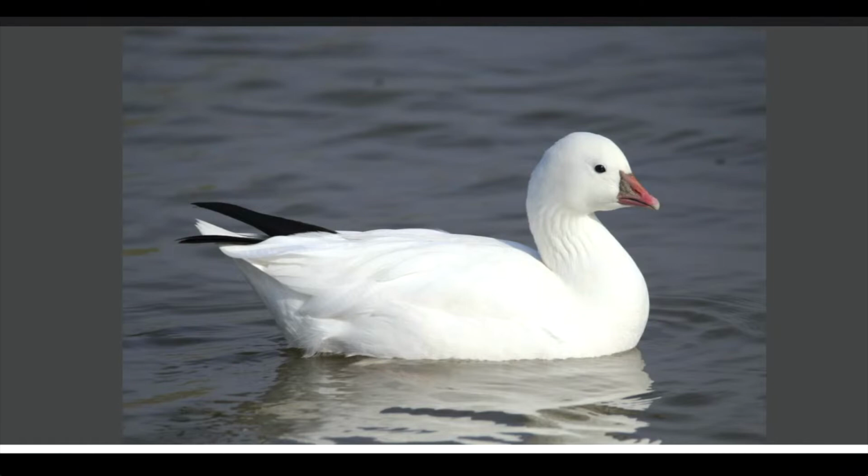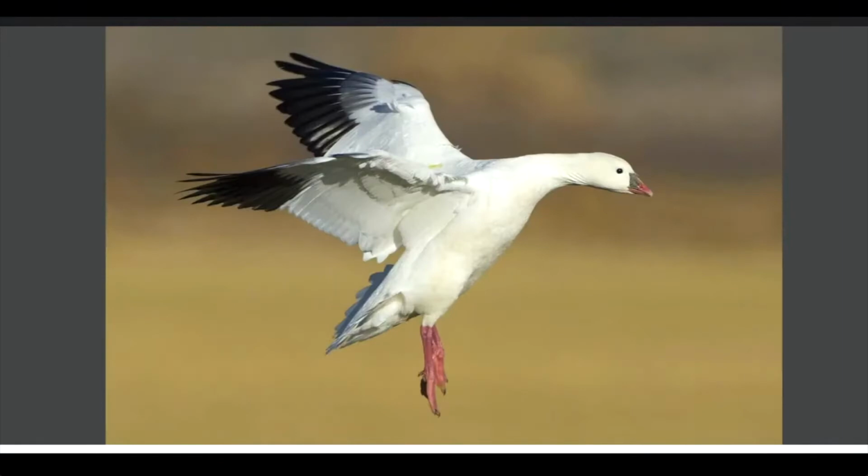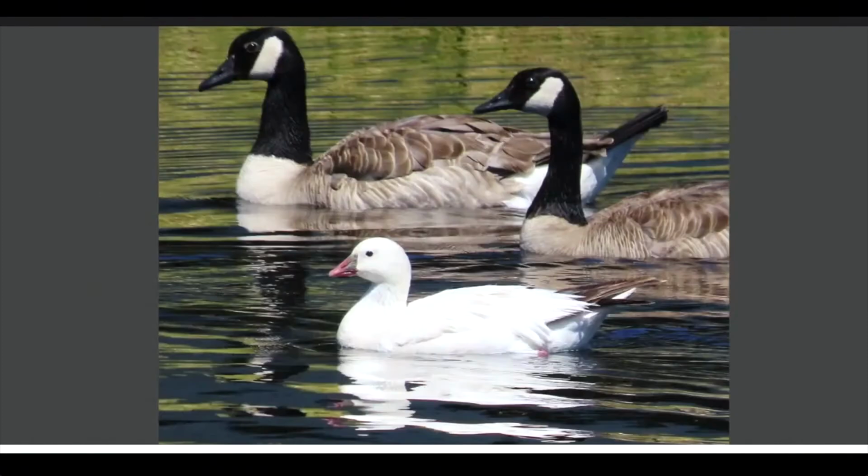Typically, these are found in flocks, but individuals may be found with other geese species, frequently in large mixed flocks with snow geese. Occurs in fields, marshes, and lakes during migration in winter, breeds in Arctic tundra. Let's see another one of those. There it is flying. You can notice it's still got those black wing patches. And the next, landing, and notice the pink bill and the pink feet. And I think that's the last one of those. Oh no, there it is. There's a comparison, the Ross's goose to a Canada goose.